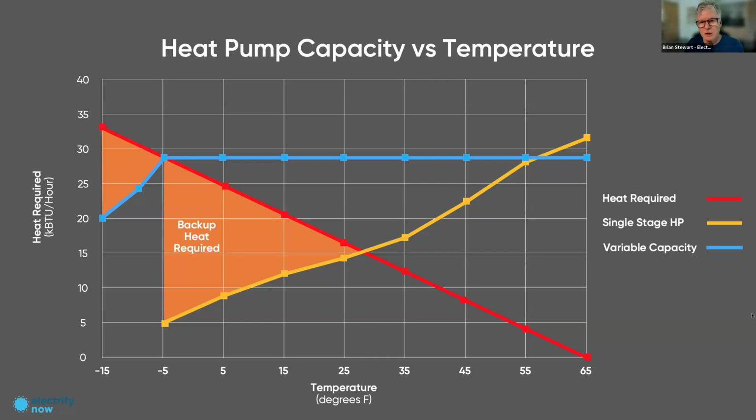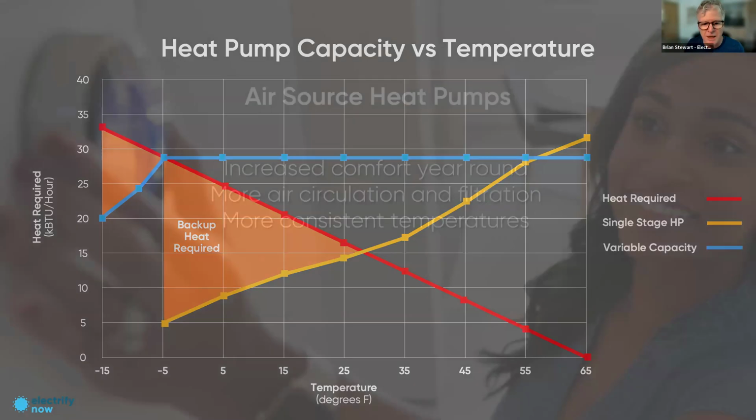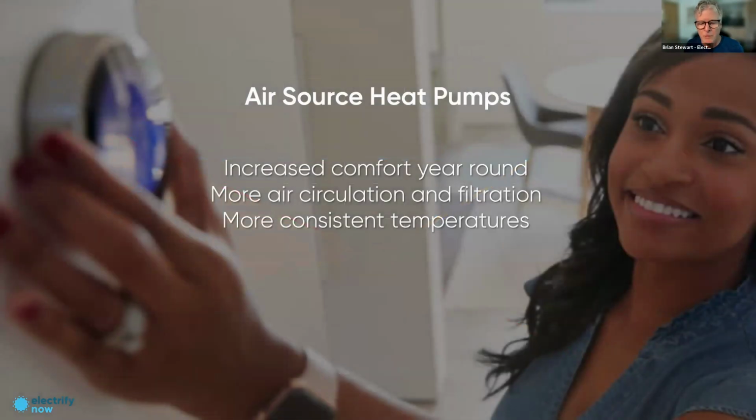gets very cold. So the point of this graph is just to familiarize yourself a little bit with a conversation that's good to have with your contractor if you're thinking about this, to make sure you're getting equipment that's reasonably priced, but also provides you with enough heat to avoid backup heating as much as possible. Okay, so that's a quick overview, just a summary.